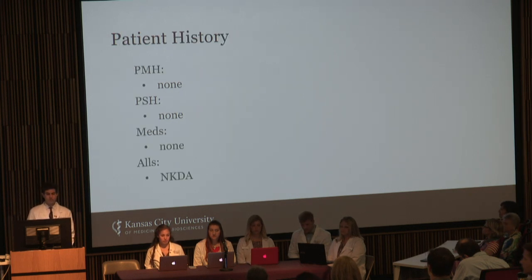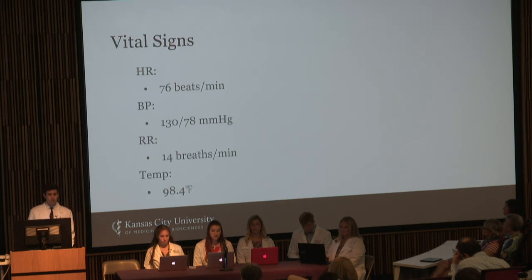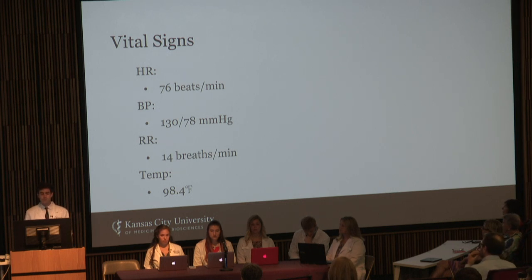Now, looking into our patient's history, there's no significant past medical history. She's had no recent surgeries. She's not currently on any medications, and there are no known drug allergies. She is 10 years post-menopause. She's a married woman with 2 children, and her family history is significant for cardiovascular disease. Both parents passed away. When we took her vitals, we found nothing that jumped out at us. Her heart rate, BP, respiratory rate, and temperature all came back within the normal range.